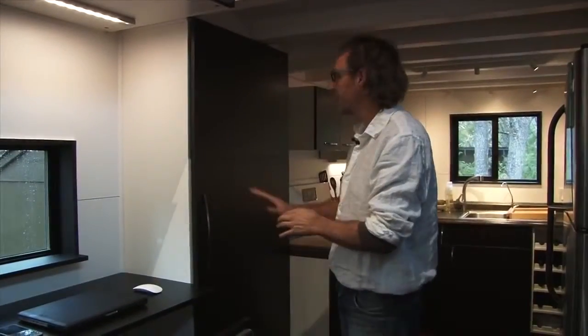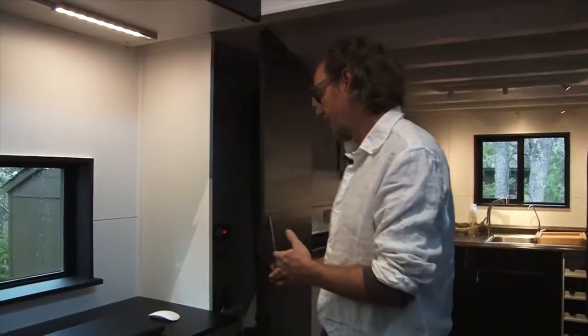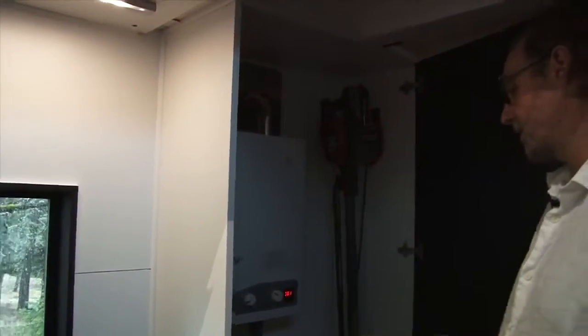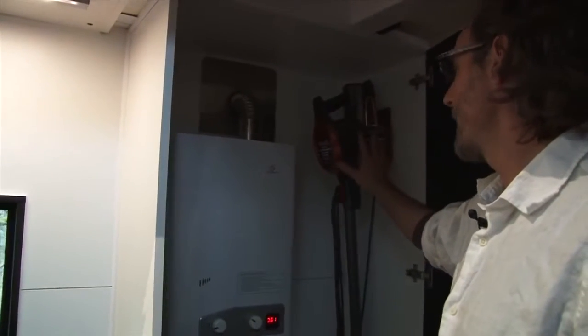And moving down, we've got this large slab door here, and behind this is our utility room, which is a pretty nice hiding place for all of this. We've got our hot water heater, our electrical panel. We actually keep our dog food in here as well. And we've got our vacuum hanging on the wall.